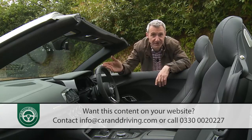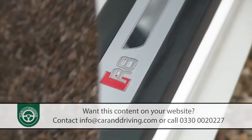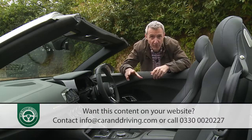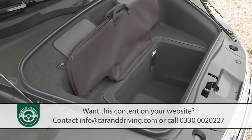Going further, you could also add in personalisable illuminated door sill trims, and they can be finished in aluminium, or if you don't like that, in matte or gloss carbon. Exclusive branded floor mats are also available, and you can even line the luggage compartment in Alcantara.